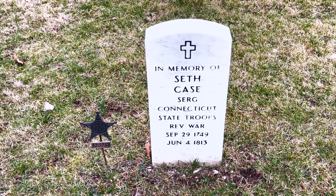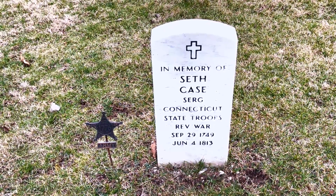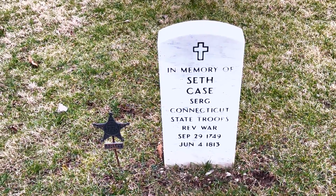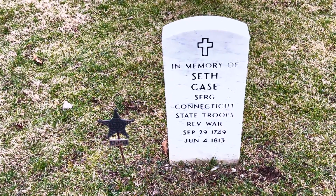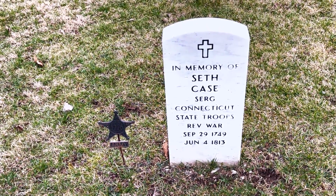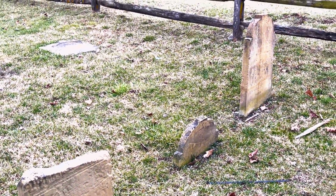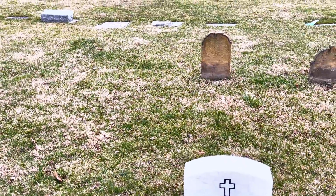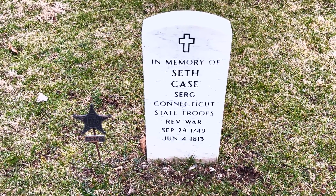So here we have another Revolutionary War veteran, Sergeant Seth Case from Connecticut State Troops. He appears to be just about, in 1776, he would have been 27 years old, serving in the American Army here. But this commemoration stone is here in what seems to be the oldest gravestone area in this beautiful cemetery. So that's Revolutionary veteran number 2 in this area.